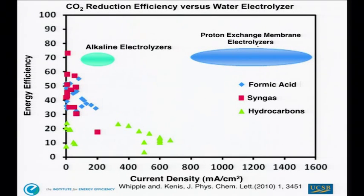And the issues here come from Whipple and his co-workers at the University of Illinois-Urbana, who did a kind of data mining literature search summarizing the energy efficiency. The alkaline electrolyzers are for water splitting, and the energy efficiency for that is appropriate, about 70%. There was moderate energy efficiency for the CO2 conversion, and it's easy to make carbon monoxide and formaldehyde, but it gets to be a problem when you're making the hydrocarbons, primarily because of overpotential problems.